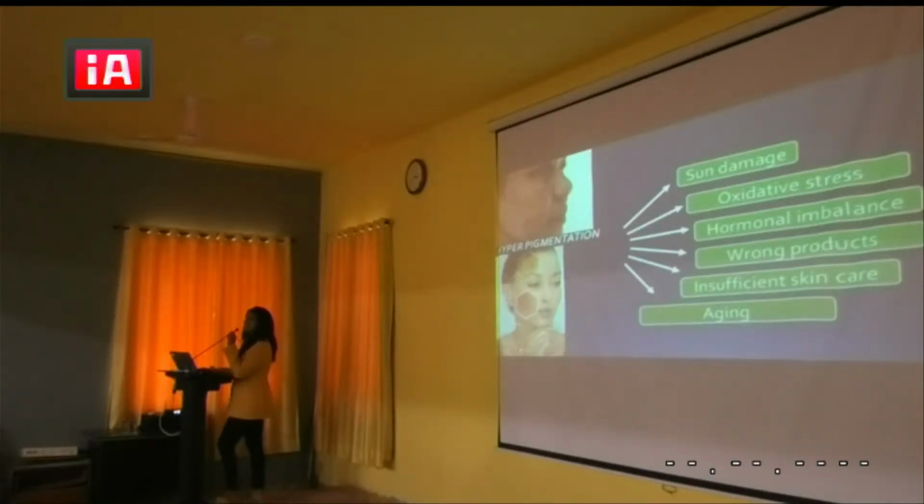People give steroids for melasma for longer duration. It's not correct because more of steroids can make your skin hyperpigmented or hypopigmented. Steroids in and around is bad. Then insufficient skincare, lack of skincare, again the same thing. If you don't use sunblock, sunscreen, your skin is going to get damaged. And aging is something that's not in your hand. As soon as your elastin and collagen fall down, your hyperpigmentation chances also increase.